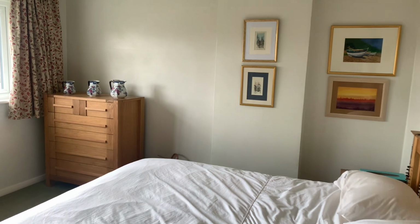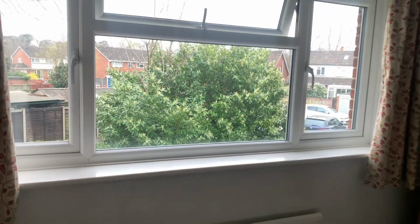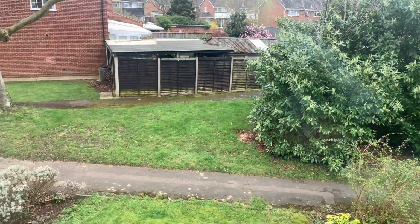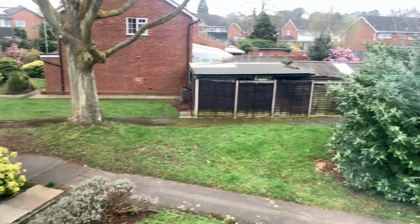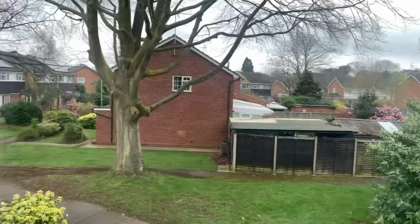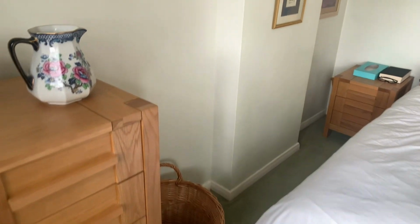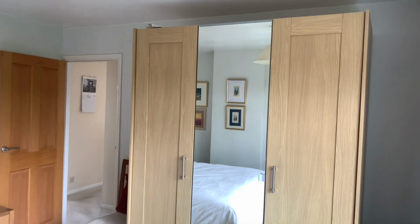Okay, so we'll start with the master bedroom, which is very spacious. Again, nice large window giving you plenty of light. You can see out to the front. We're in a traffic-free position. And just off to my right, you'll see there's an area for parking. The property also comes with a garage, which is in a block just a short distance from the property. So, good sized bedroom, comfortably accommodates a large wardrobe.